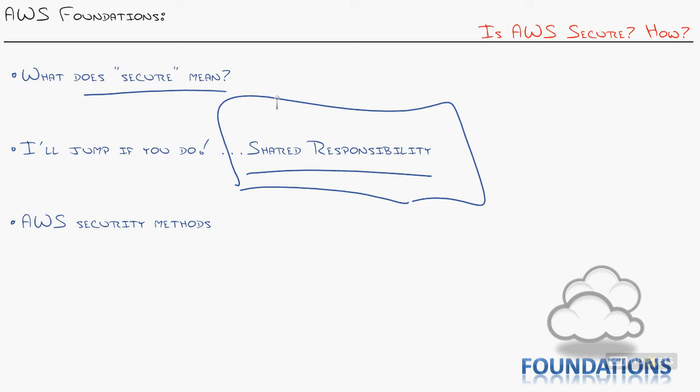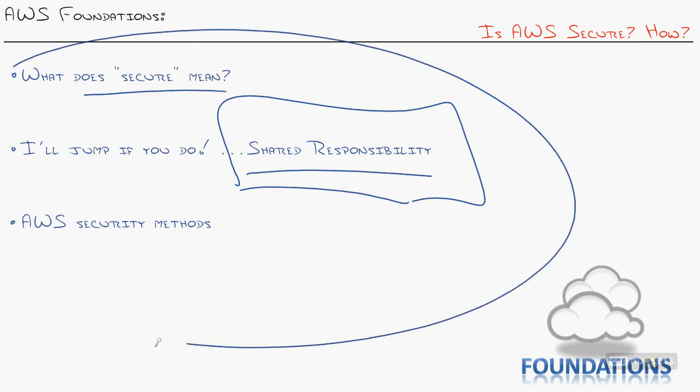So with that being said, we have seen what AWS does in terms of security and our responsibility in that.